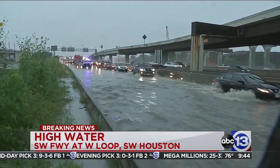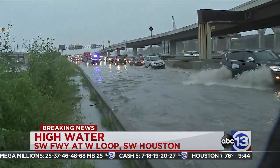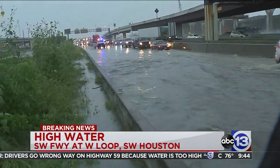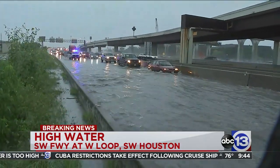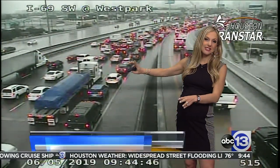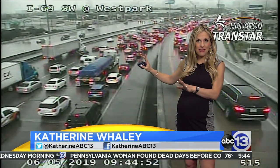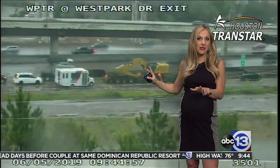So certainly a treacherous drive in for drivers coming in here, and crews had blocked off the right side of that ramp lane to allow the cars to safely pass on the left. But certainly we're keeping a close eye on that, and that's what's causing all the backups that we showed you here on our Houston TransStar cameras. So back to our live cameras there at the Southwest Freeway at West Park. That's all the traffic trying to get through on 59 or trying to get onto the exit there at the ramp lane that we just showed you that video of. So definitely a huge problem for drivers coming in from the southwest side.